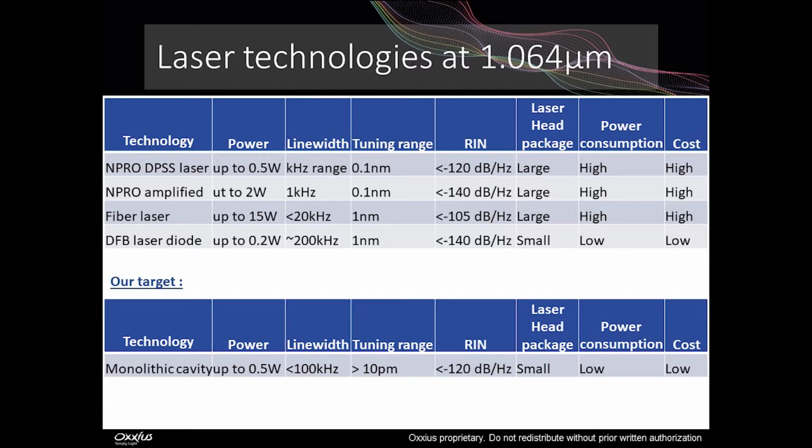Our target with our monolithic cavity is to reach 0.5 watt, with narrow linewidth and low noise in a small laser head package, including electronics, at low cost and low power consumption. I will show you in this presentation our laser architecture to reach single frequency operation.